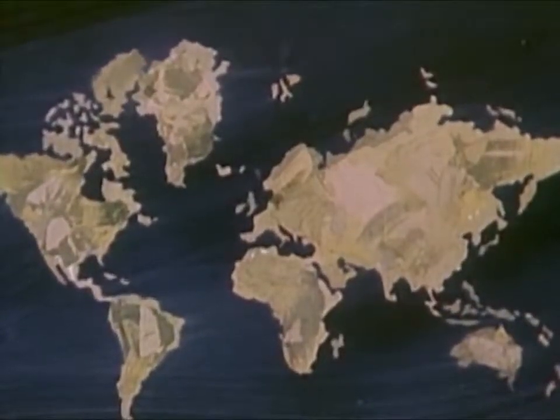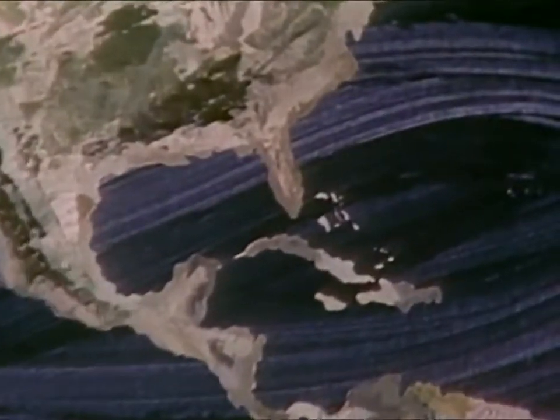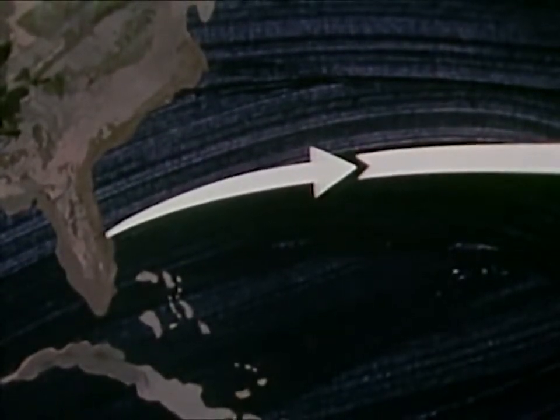In America's first long-duration mission, Gemini 4 would complete 62 revolutions. The flight plan called for the spacecraft to be inserted into orbit at 32.5 degrees north latitude at 185 statute miles in altitude over Bermuda.